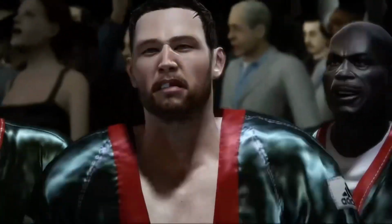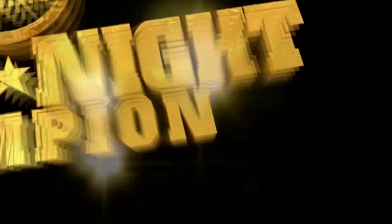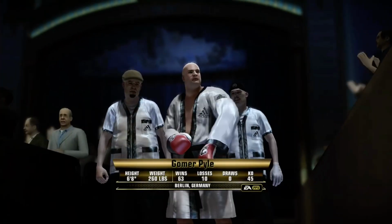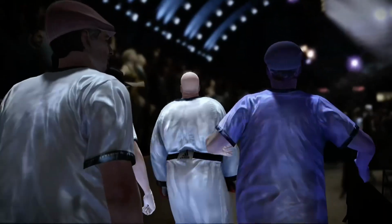As he makes his way down to the ring, the Giants are not giving us much indication of what kind of fight we're going to see based on this ring walk. Round one underway.